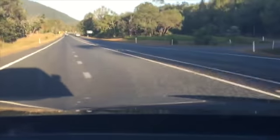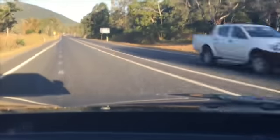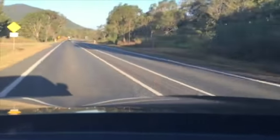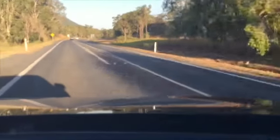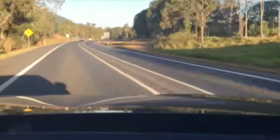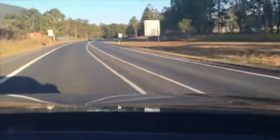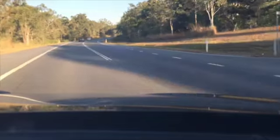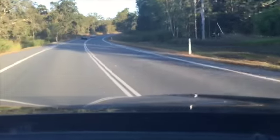G'day, just me again. I'm probably about, I think, what did it say, 40 k's from Mackay. I've done almost 700 kilometres today so far. It is now 8 minutes past 5 in the evening, and as you can see, the shadows are getting longer, so the sun will be going down probably within the next hour.